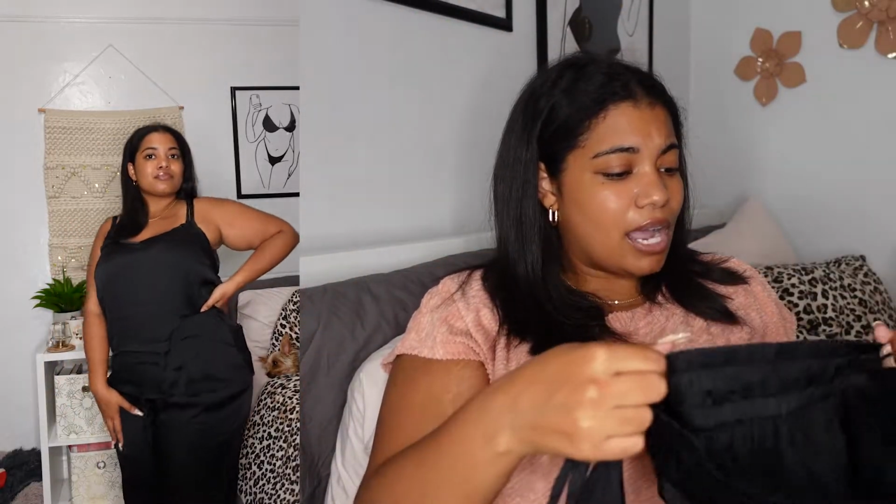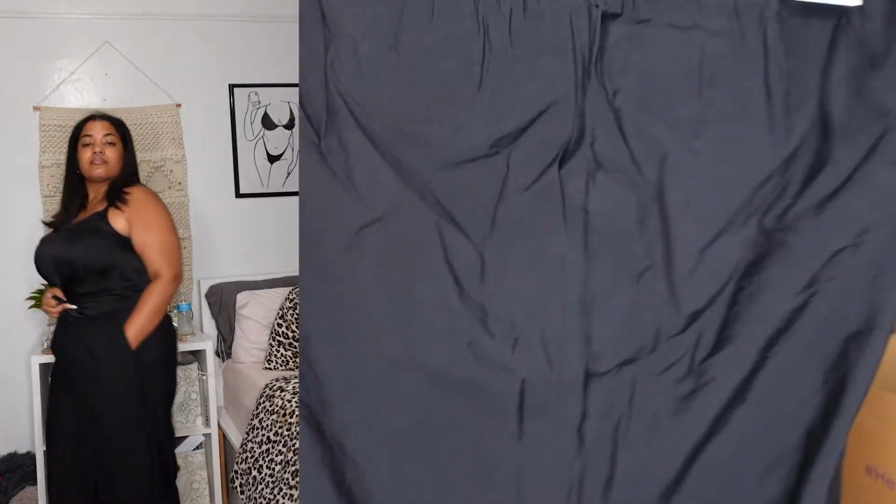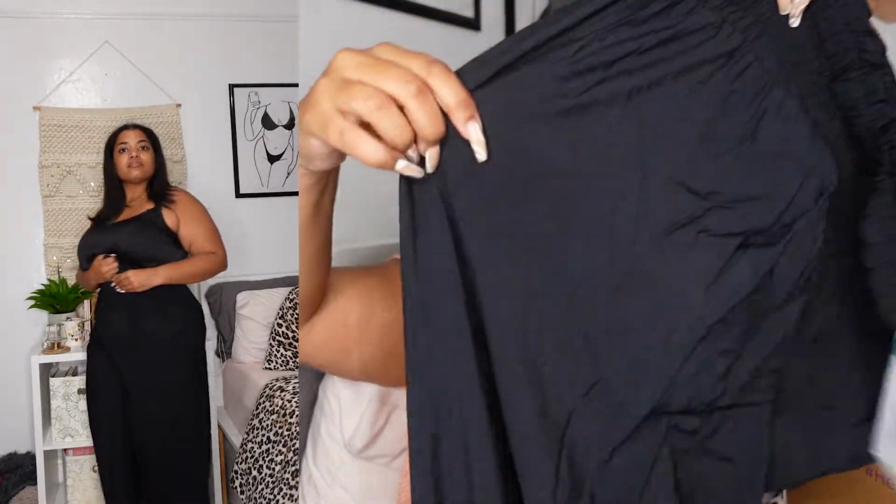It's just super breathable, super cute. I love it because you can style it to work from home and just feel good about yourself, because you should feel good about yourself at all times. And lastly are these black pants, just to wear out or something. They do have pockets and they're just cute and they're long and I like them. You could dress them up or down.